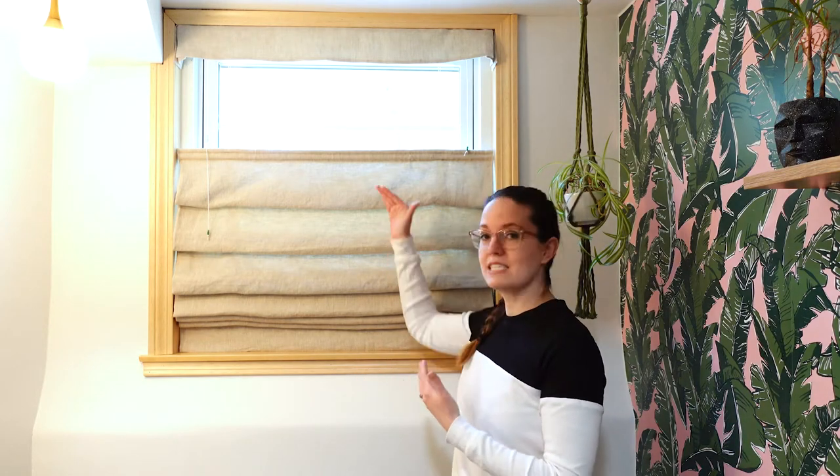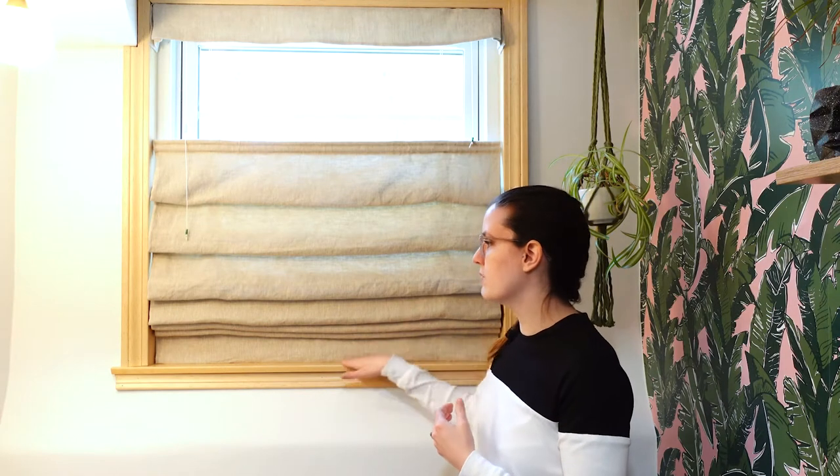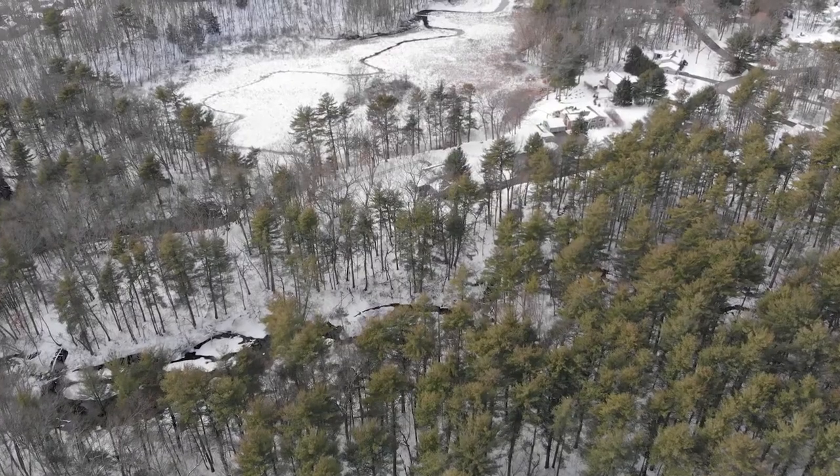So I built this top down, bottom up, hobbled Roman shade. And so now I can lower the top, I can lift the bottom, do all types of configurations. And I think it, again, adds some warmth to the bathroom without it being overwhelming. I think the linen also takes away some of the yellowness that is natural with adding wooden items.